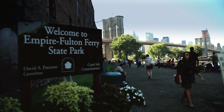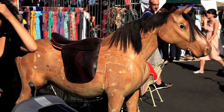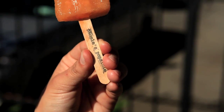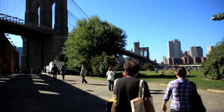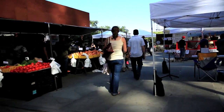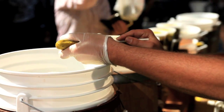Somehow I've never actually pickled before, even though pickles are probably one of my favorite things to eat, and growing up there was always a jar of pickles around the house. So we went to the Brooklyn Flea, and we tasted samples from Rick's Picks and from McClure's, and they were really delicious. We went across the park to the farmer's market, and we had a talk with Nick Horman, who makes some of the absolute most kick-ass pickles we've ever had.